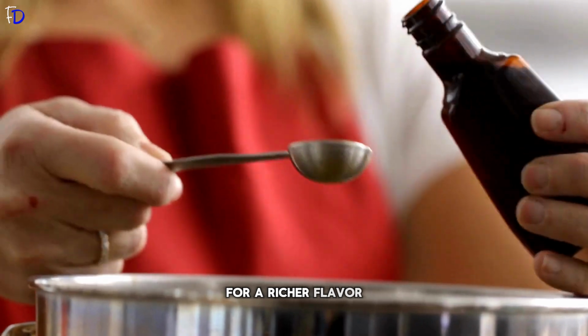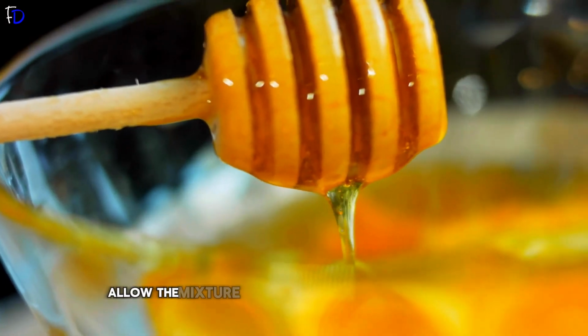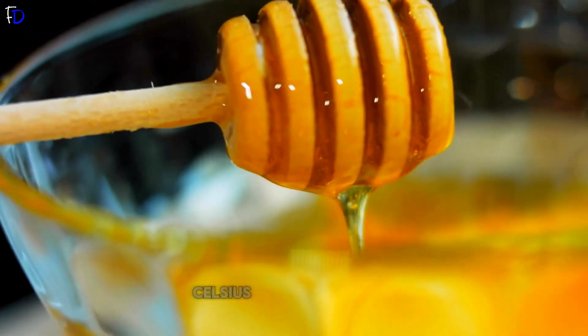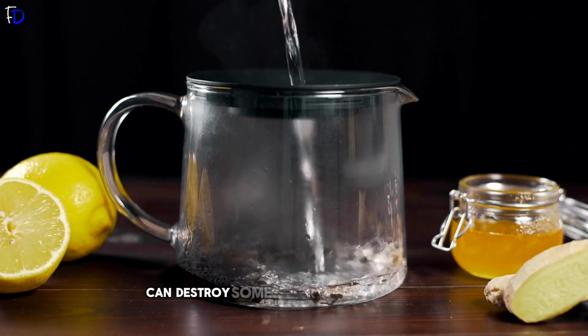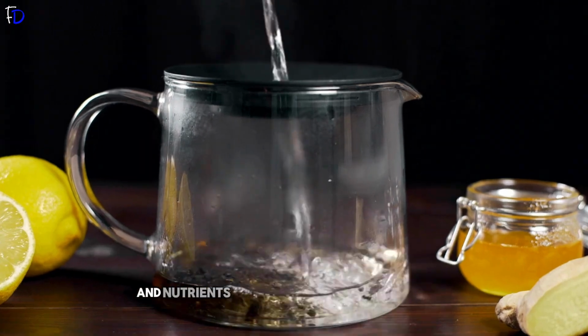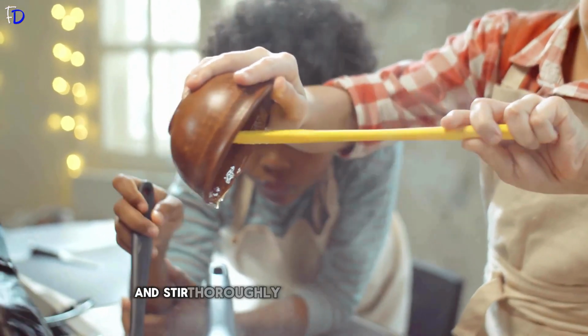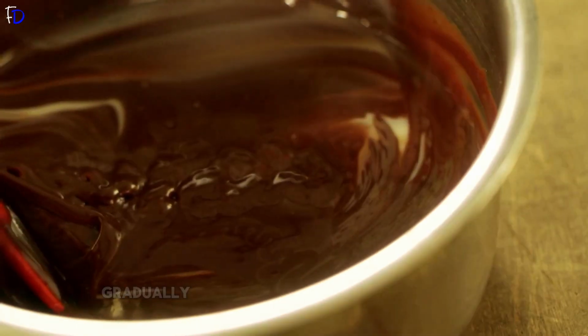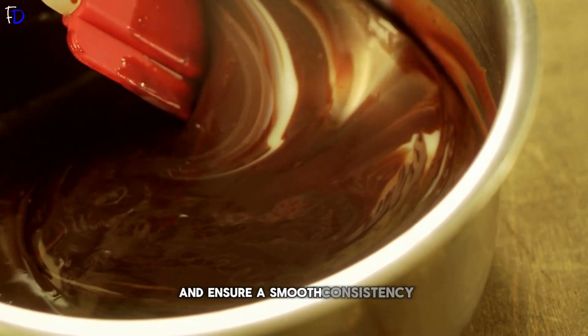For a richer flavor, you can add a bit of vanilla extract, although this step is optional. Allow the mixture to cool down to about 50 degrees Celsius before adding honey. Adding honey to boiling water can destroy some of its beneficial enzymes and nutrients. So, once the mixture has cooled, add honey to taste and stir thoroughly to ensure it is well mixed. Gradually stir in each ingredient to prevent clumping and ensure a smooth consistency.